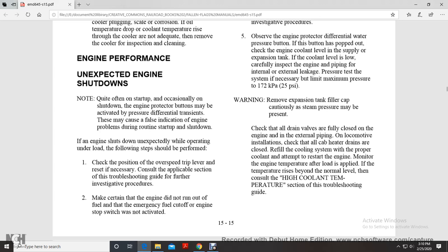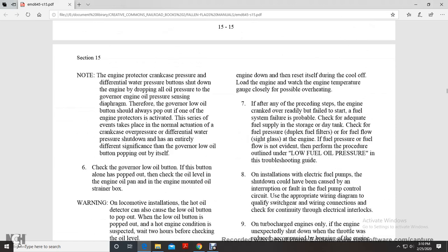Check that all the drain valves are fully closed on the engine external piping on locomotive installations. Check that all cab heater drains are closed. Refill the cooling system with the proper coolant at the proper temperature before restarting the engine. Monitor the engine temperature after load is applied. If the temperature rises beyond the normal level, consult the higher coolant temperature section of the troubleshooting guide.